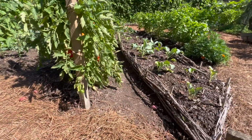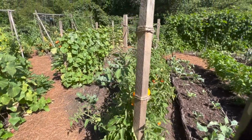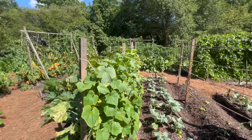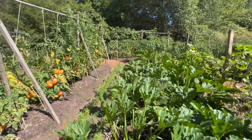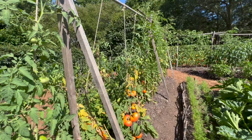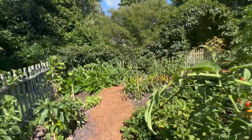Let's see if I can get down. It's nice. Just looking at how they did the tomatoes. Looks like they got some weave technique going on. Down here, I see some zucchini over there. Around here, basically they just did a simple tripod with a pole and they just tied. Okay, so they use rope. I didn't do that. It looks like they twined the tomatoes around it. Okay, I can do that.